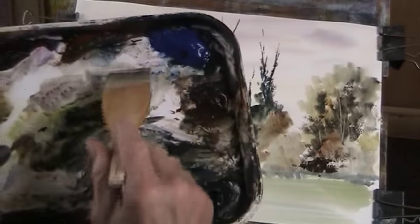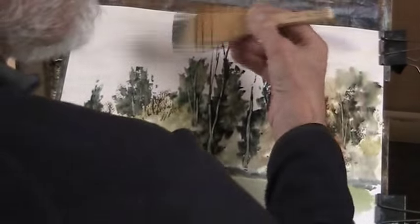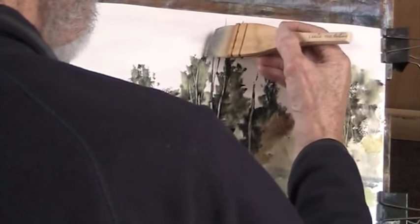Well, let's do some of this with a rigger, I think. There's quite a lot of this.